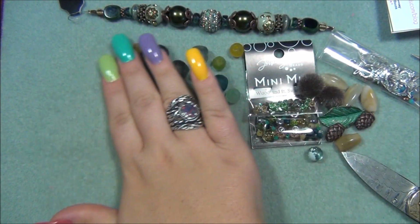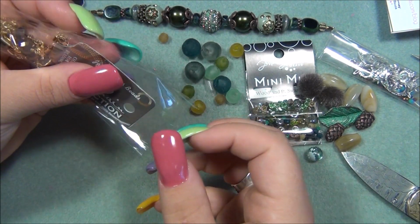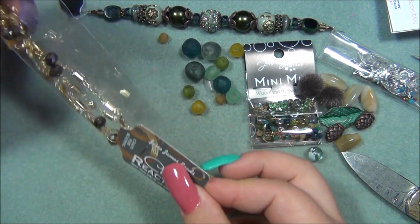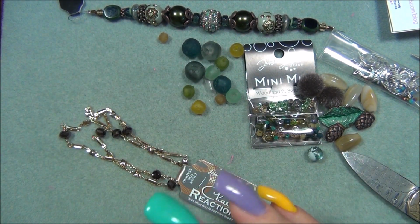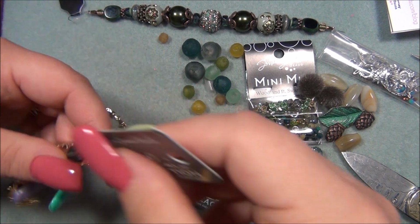Okay, what's next? Let's look at the chain. And I have used this chain. Every time they send this box out, it seems like they send this chain, different colors, different kinds of chain. And I've used it twice already. And it's really good quality.